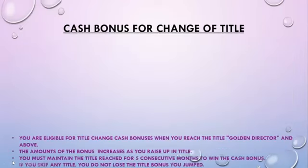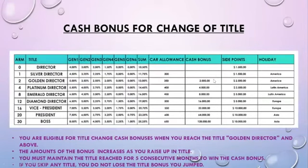So that's car allowance. So let's talk about the cash bonus. Okay, so you're eligible for a title change bonus when you reach the title of golden director and above. So here it is right here. Once you reach golden director, this cash bonus happens again after you've held that for 5 months, okay? It increases as you go up in title. Obviously, you can see this here, 4,000, 8,000, 16, 32, 64, and $128,000. That just blows me away that in 1 month I could get a $128,000 bonus.